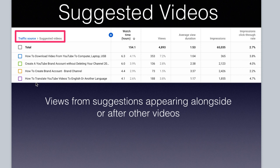This could be from my own channel, or it could be from other people's channels. It's showing me the suggested search terms which I could use to create more videos similar to these. These suggested videos are the views that I'm getting from my videos that appear on the right side of the YouTube watch page, or after people have finished watching their videos.